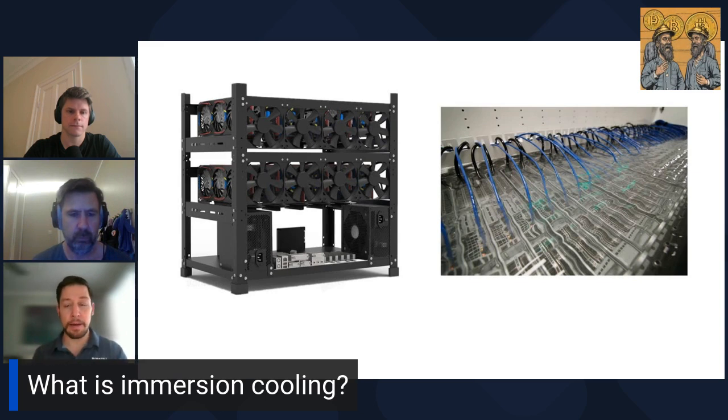And then as long as you're not spilling it, obviously, you'll have the fluid for a very long time, 10-plus years, highly likely. So it's definitely not something you're going to be replacing on a regular basis.